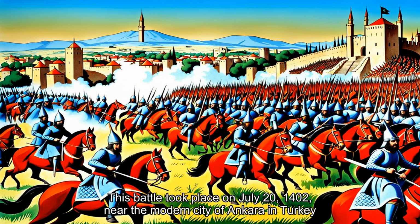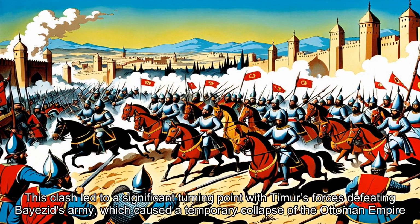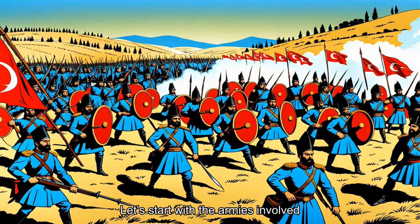This battle took place on July 20th, 1402, near the modern city of Ankara in Turkey. It was fought between the Ottoman Sultan Bayezid I and the powerful Central Asian ruler Timur, also known as Tamerlane. This clash led to a significant turning point, with Timur's forces defeating Bayezid's army, which caused a temporary collapse of the Ottoman Empire. Let's start with the armies involved.